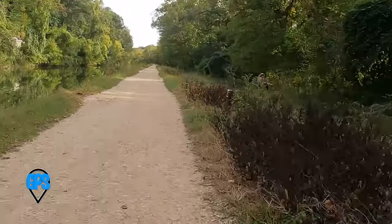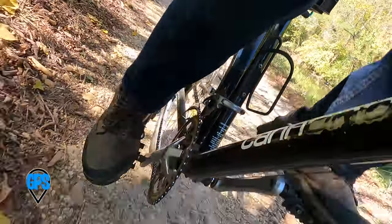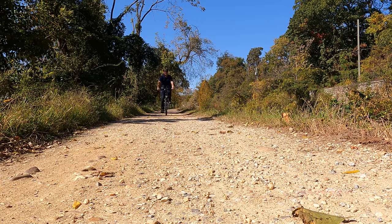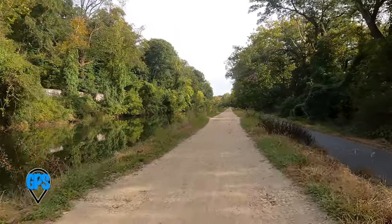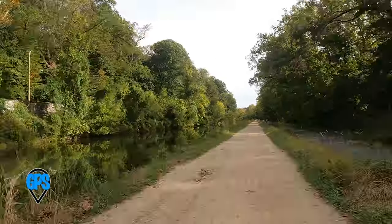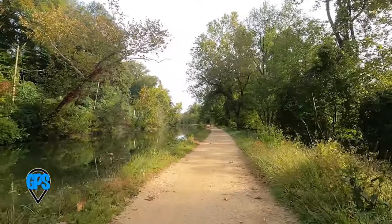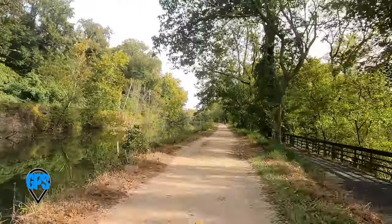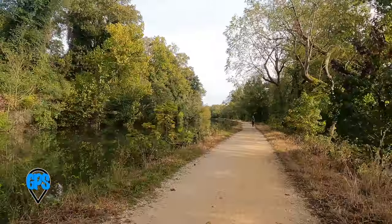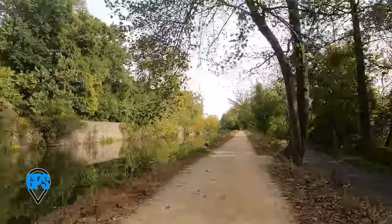The mile 3 marker tells you you're still on the towpath. This section of the gravel and dirt path is one of the heaviest used along the entire canal, so it can be fairly rough in places. Still, it's easy to ride with most bikes. The Capitol Crescent Trail is visible on the right, but it will gradually lose elevation next to the level towpath and disappear from sight after the mile 2 marker.